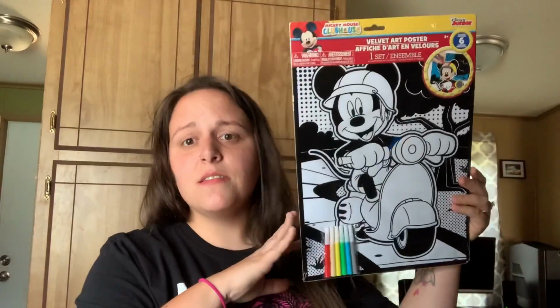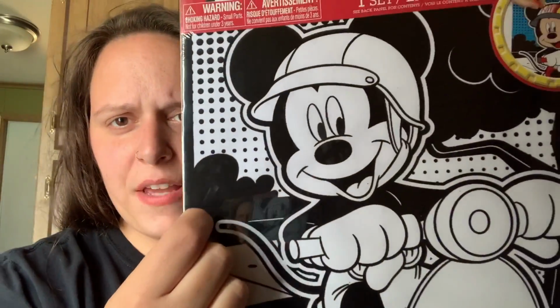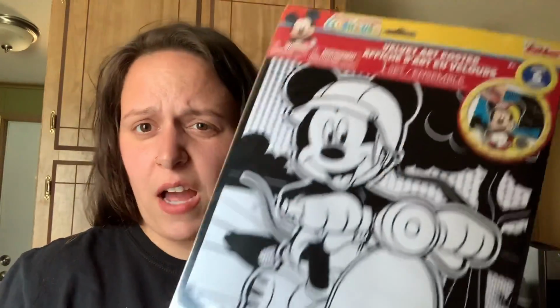He also got a little foiler, like I said. He got a Donald Duck figurine because he's obsessed with Mickey Mouse. And they actually have the whole character set there. And he got this. And you see how big it is. And it's the velvet painting or the velvet coloring page. If I'm correct, these at Walmart and stuff are kind of expensive.